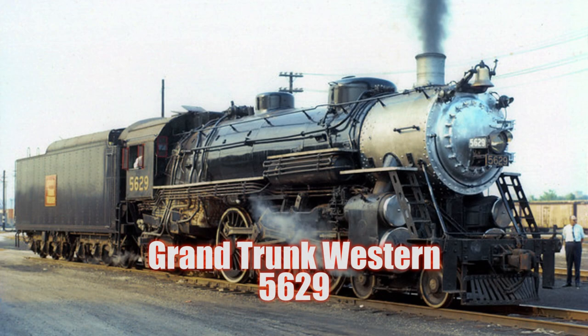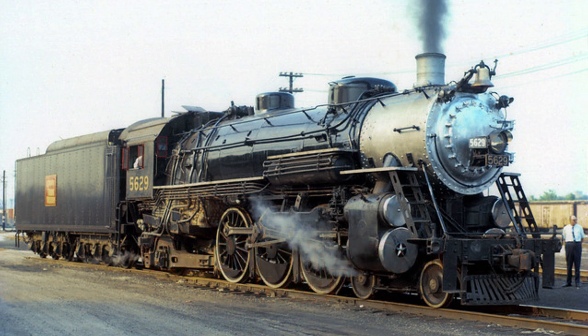Number 4. Grand Trunk Western 5629. It shouldn't be too much a surprise that this Pacific would make it on the list too, much like the previous selection, as this locomotive has been immortalized on the internet as one of the most tragic tales in steam preservation. But for those that don't know the story, let me explain.